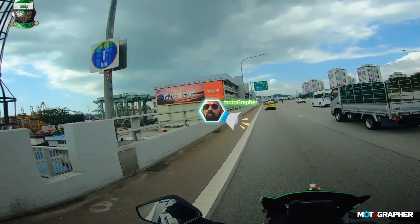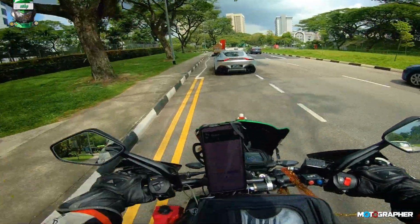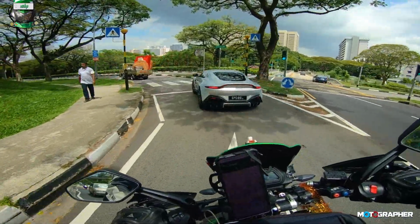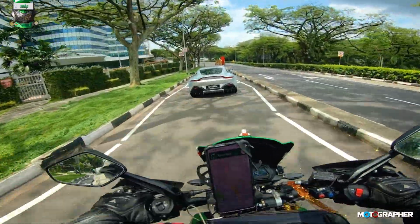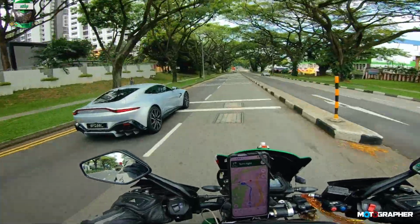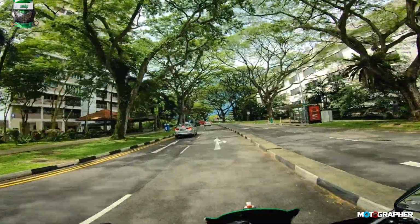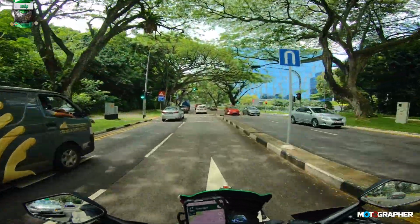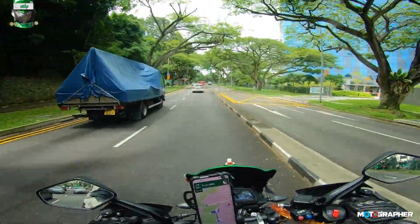Do you believe in life after work? That's a nice one. That's a nice car there. Damn. Alright. Which Aston Martin is this? Look at the canopy of the trees. This is quite a beautiful road, and they've also managed to keep Singapore quite green, I must say.